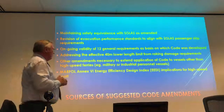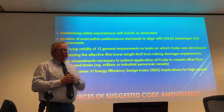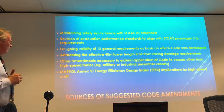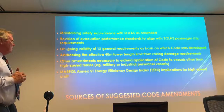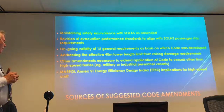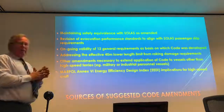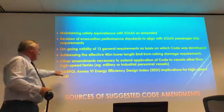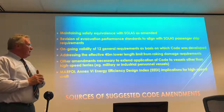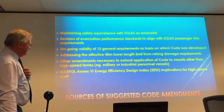And I'll talk in a minute about military and industrial personnel vessels and the way that the code needs to be changed to be applicable to those vessels. And I'll also talk about, as I mentioned at the outset, MARPOL Annex 6 EEDI requirements, which have big implications for high-speed craft.